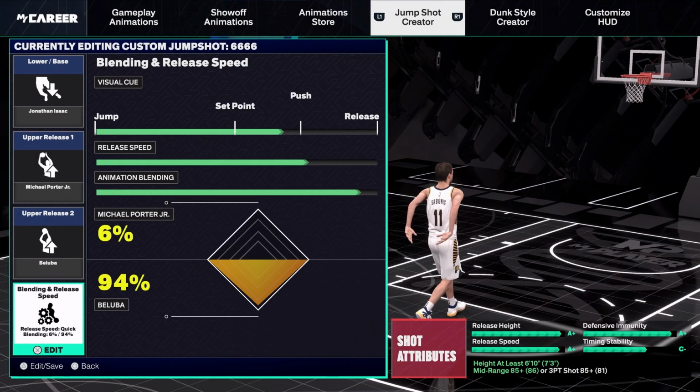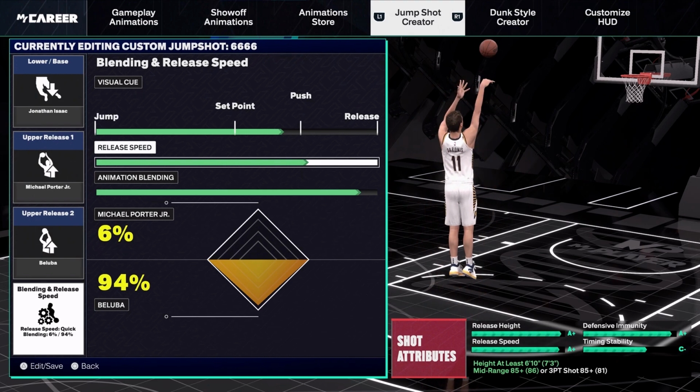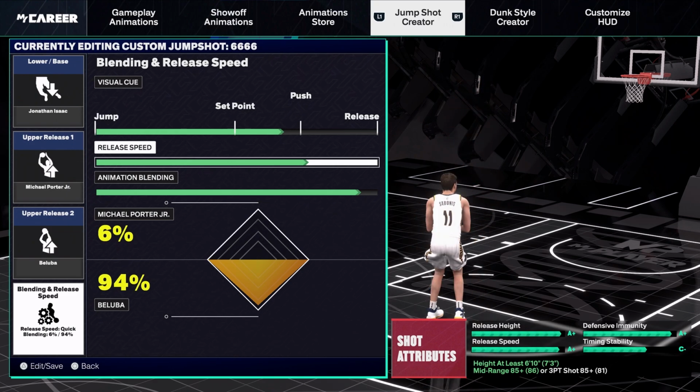And the jump shot that I have been rocking on this build is a 3/4 speed Jonathan Isaac, 6% on Michael Porter Jr., 94% on Bol Bol. We're 7'3", having an A+ defensive immunity with an A+ release height and A+ release speed is really, really nasty. So you can shoot over those, especially somebody small. They don't have a hand up. You can really start splashing.